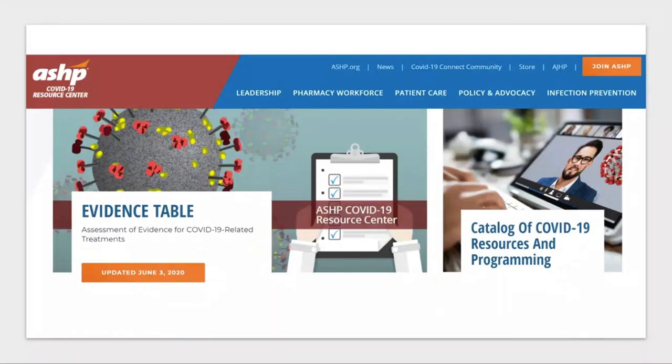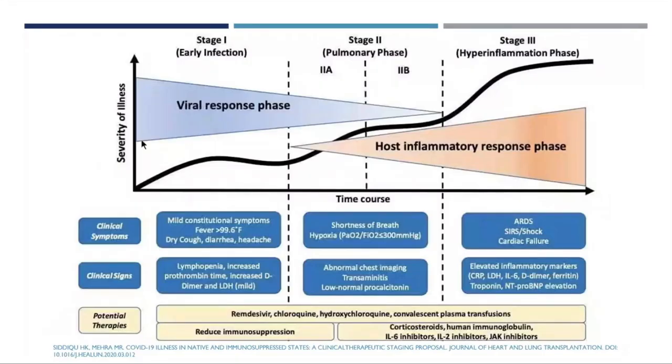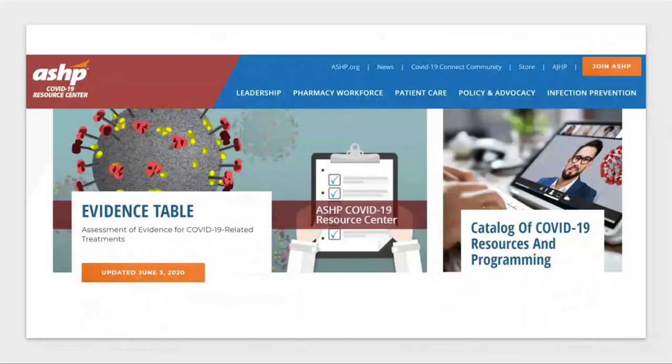Using that slide, I divided this lecture into 3 big groups of pharmacologic therapies that are being investigated at this time. This is my main reference for this lecture, the website of the American Society of Health-System Pharmacists. I have the link available in the notes section of this presentation.